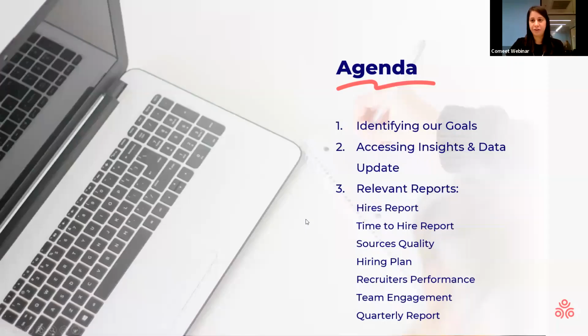So this is our agenda for today. We have identified the goals of this webinar for your needs. We want to talk about the results. We want to talk about how we got there, and of course, discuss next year and identify gaps and where we want to improve. So we're going to cover all of those topics today. I'll show you a little bit about Comeet Insights, just a general slide to make sure that we're all on the same page. And you can see a list of all of the different relevant reports that we are going to cover in our session today.